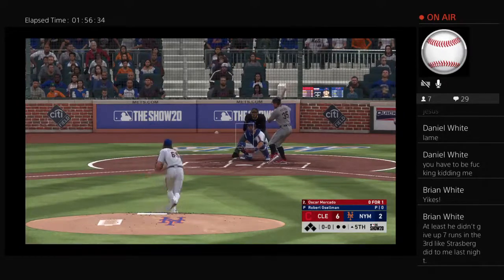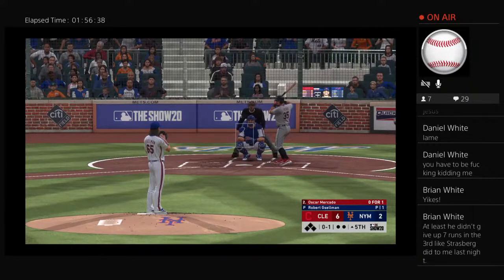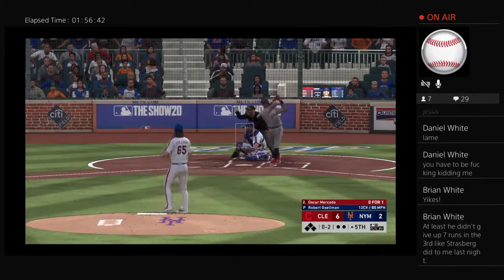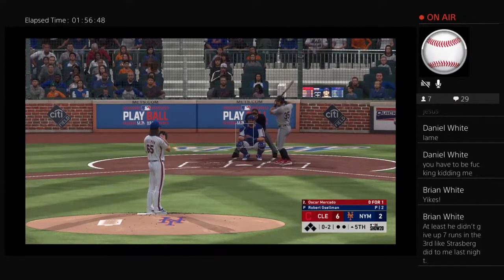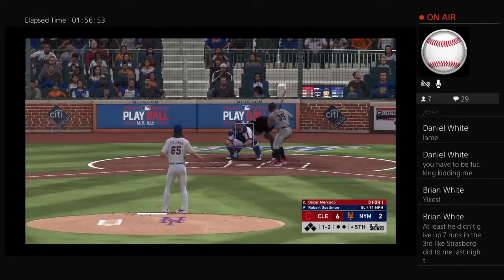Yeah, I understand that, Matty, but this guy's got burner wheels down the first base line. I don't think he even concerns himself with that. He has to put it on the ground. That's part of what makes him successful. Swing and a miss, and he's in the hole 0-2 now. And he missed with it.